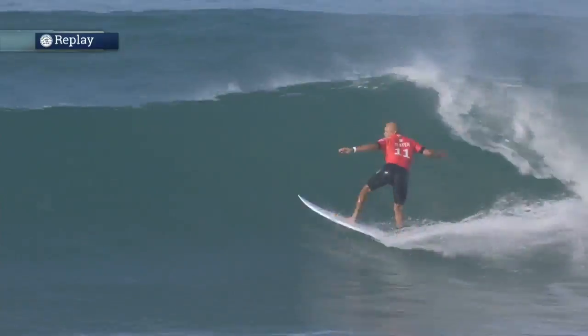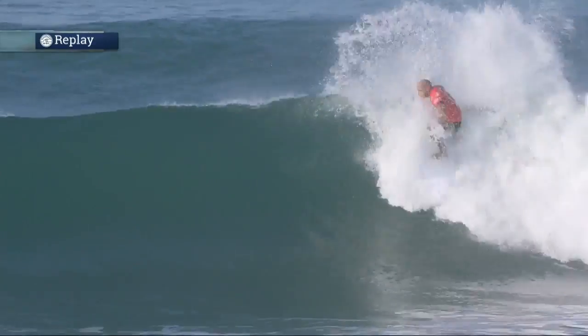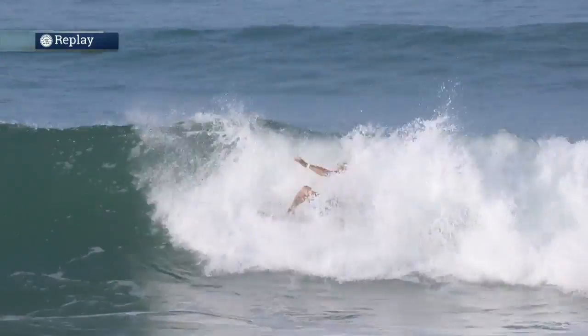But Kelly Slater picking off a medium-sized wave. He is so smart in his wave choice. He knows that some of the set waves are closing out and a little bit tricky to ride, so these medium waves can offer up great points.